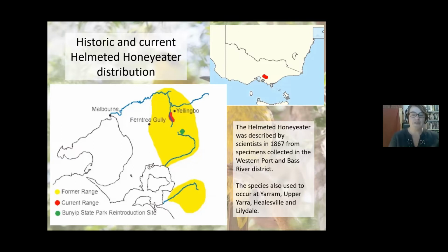The species was discovered by scientists in 1867, with specimens collected from Western Port and Bass River down in the south. On this same expedition, the scientists discovered the lowland Leadbeater's possum, or the Leadbeater's possum, and both species have contracted back to this area around Yellingbo and are coexisting in the Yellingbo location.